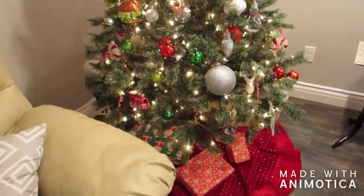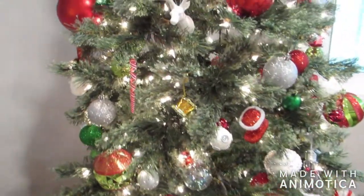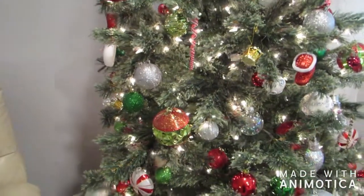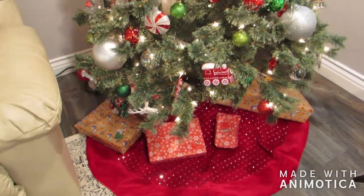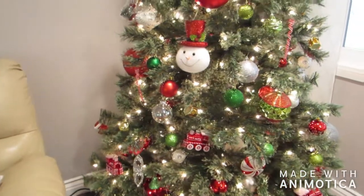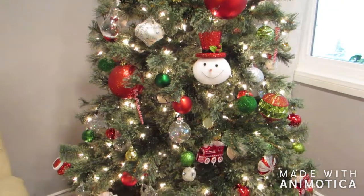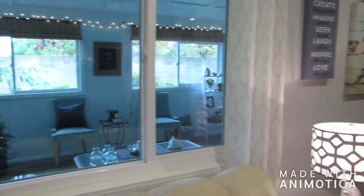I found the little tree stand that has the motor on it that makes it go around. I found it at Goodwill. It was still brand new in the box. Paid $2.99 for it. That was a couple years ago in the summer. That was a good find. But anyway. And then that's our sunroom out there. We didn't do too much out there.